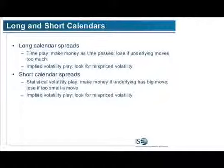So with long calendars, you benefit from time, and you are hurt by volatility, from the underlying currency moving too much. Now, it can also be a volatility play, and that's what I alluded to a little bit before. For example, when the back month or the longer-term month has a volatility that you perceive to be inexpensive compared to the shorter-term option, there might be an opportunity to profit from this perceived volatility discrepancy by buying the longer-term cheap volatility and selling the shorter-term expensive volatility.